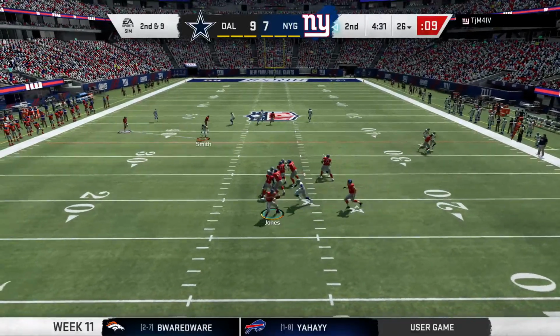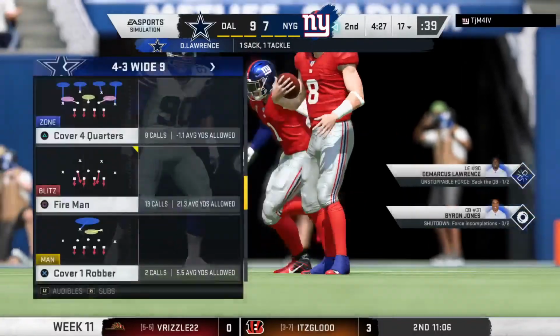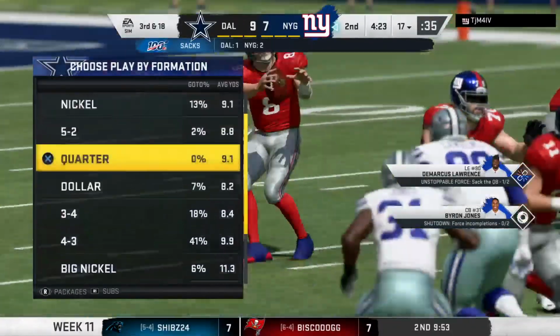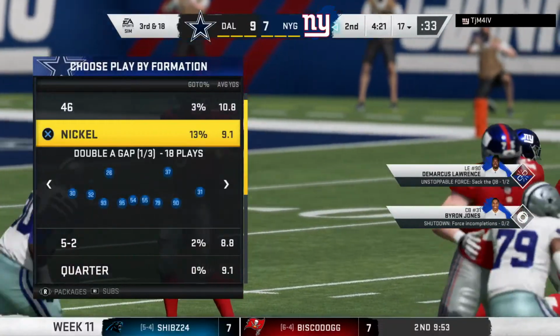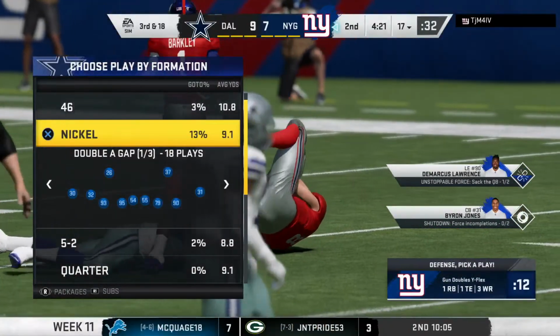On 2nd and 9, Jones, and he can't get rid of it. He's taken down. DeMarcus Lawrence in there to get him, and that is sack number 6 now for him on the year. And on that one, the protection just broke down. You've got to have that leverage, don't you?